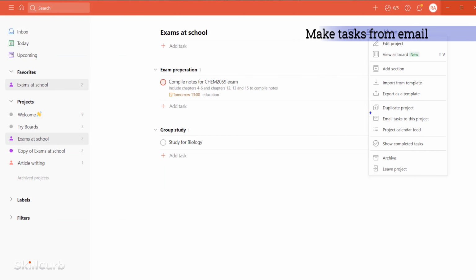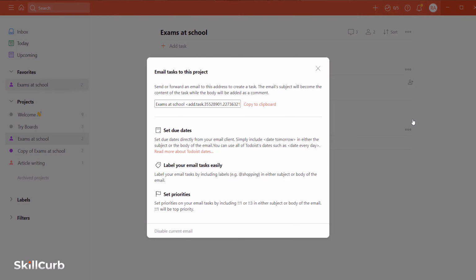If you want to create a task to your project directly from an email, then you can click here and use this code to get an email ID. You can email to this email ID and forward email to Todoist.